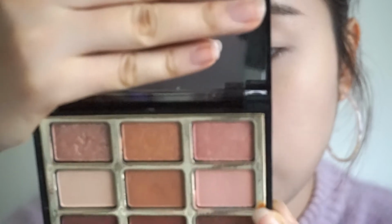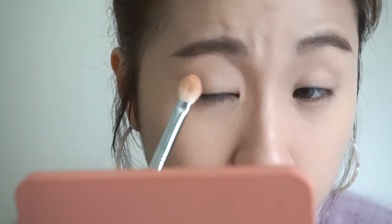Okay, let's first start with a base shade. I'm gonna use the pinky shade right here called Always Pink of Me. This is a matte light pink shade. I'm gonna use a very big fluffy brush and taking the matte pink shade here. This shade actually blends out pretty well and it's surprisingly pigmented.